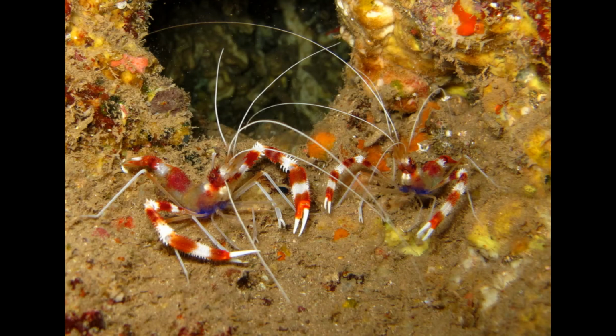The young hatch after 16 days, but remain with their mother for 6 weeks before floating away into the ocean currents. After some weeks and several molts, the young descend and settle upon a new distant reef. Under ideal conditions, a coral banded shrimp will live upwards of 3 years.